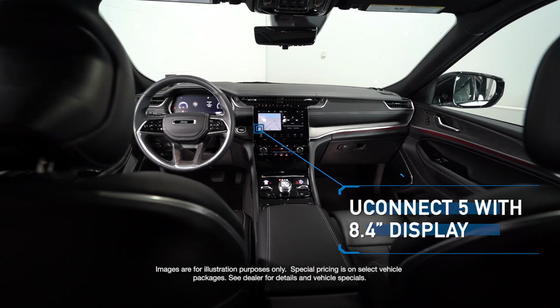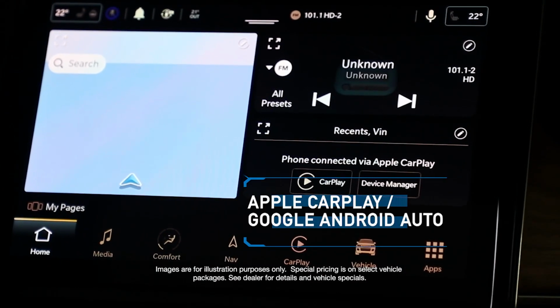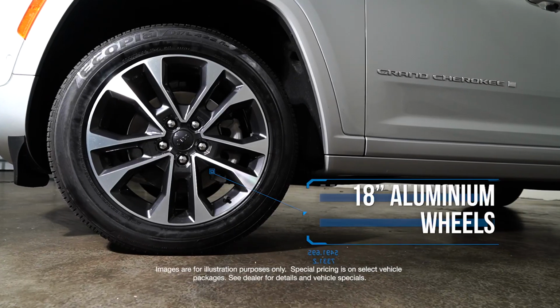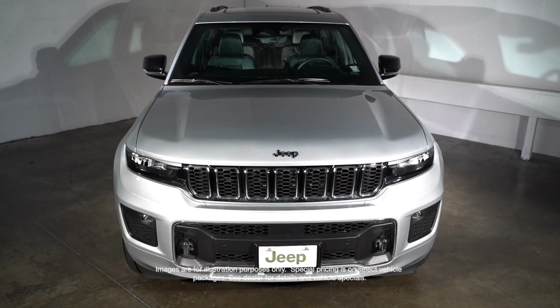Uconnect 5 with 8.4-inch display. Apple CarPlay and Google Android Auto. Heated seats and steering wheel. Power liftgate. 18-inch fully painted aluminum wheels. 6 premium speakers, and more.